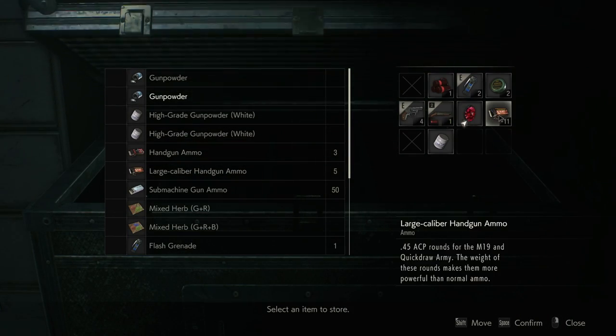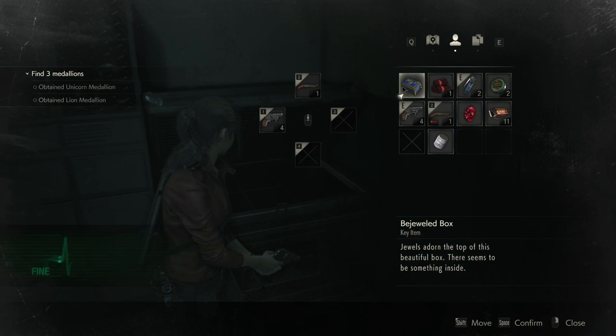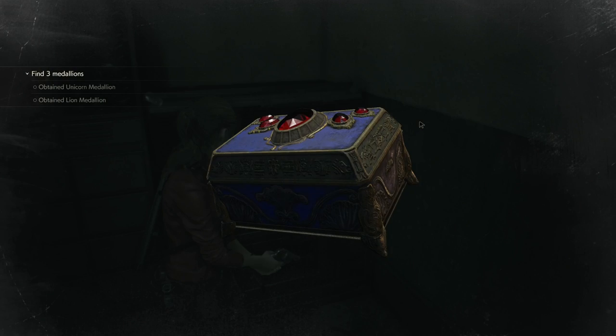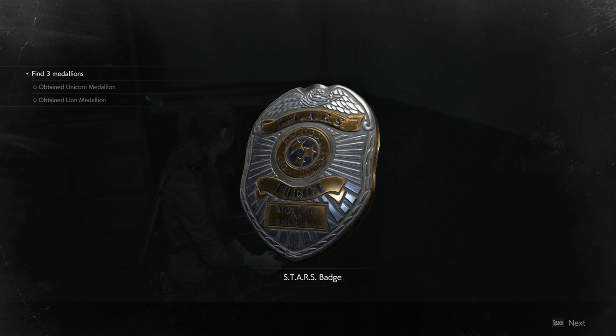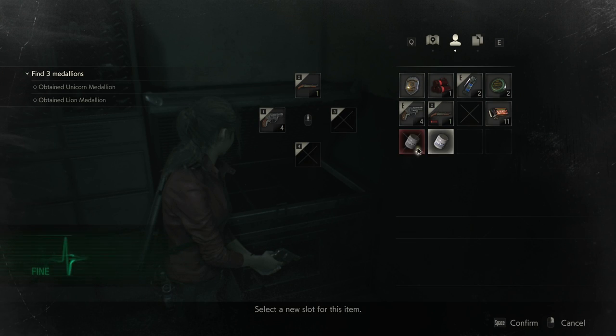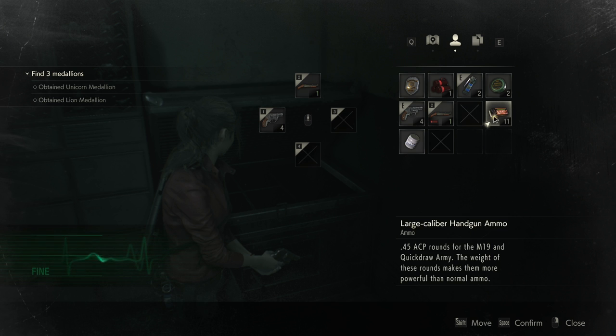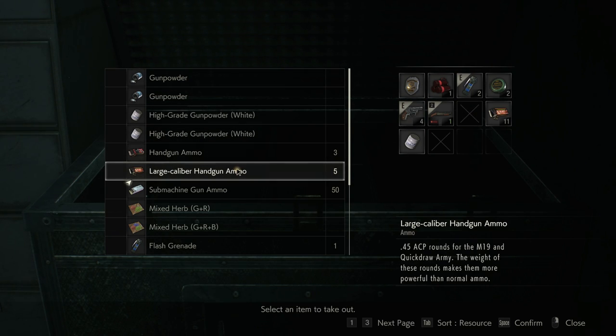Okay. Give me a break. We can combine these. I feel like it's forcing me to do a speed run. Oh, right. That's the badge. Sick. Okay. Okay. Okay. Either we store those.